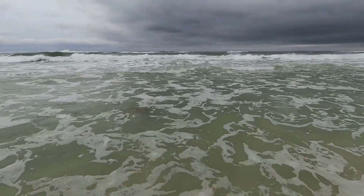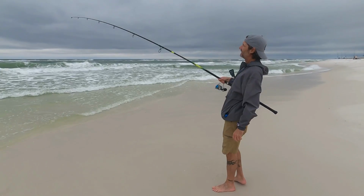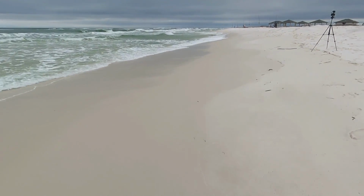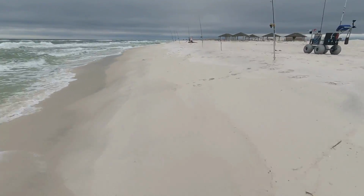Oh my gosh! Oh my gosh! Look at this! Look at this fish! I got a fish on too, buddy. All right, get it there. This is the new rod from Bass Pro Shop. We got something happening. Look at that.